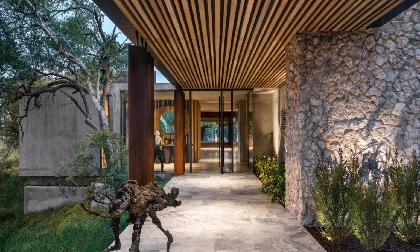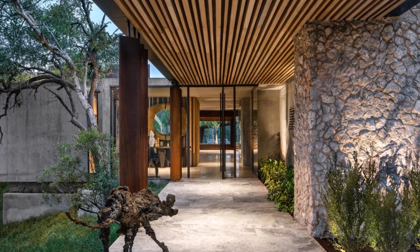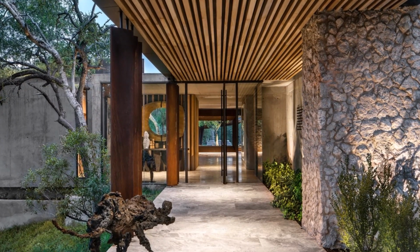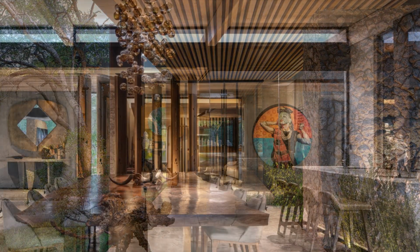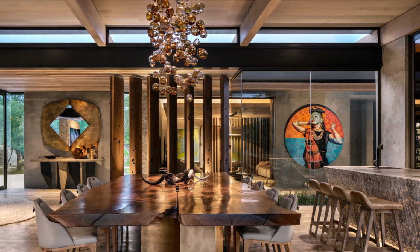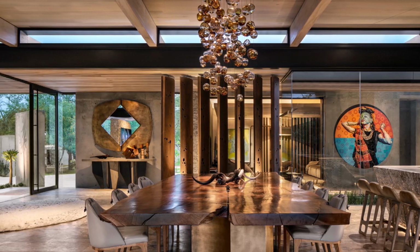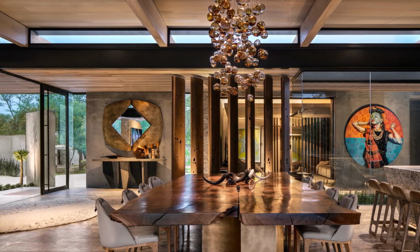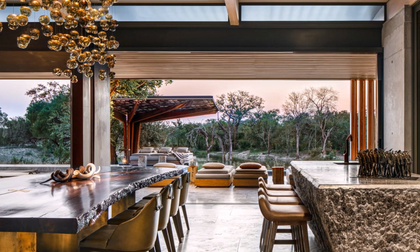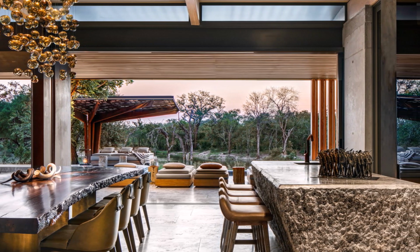Lead architect Stefan Antoni emphasizes the contrast between modern lifestyles and the rawness of nature, aiming to enhance guests' direct connection with the bush rather than imitating it. Locally sourced materials and bespoke furniture, crafted by artisans like Pierre Cronier and Garrett Giebel, enhance the lodge's sense of place and luxury.